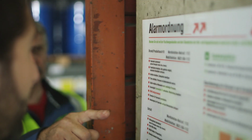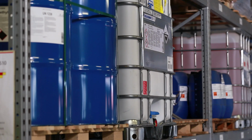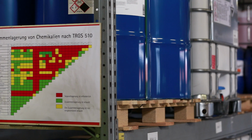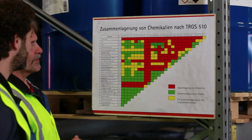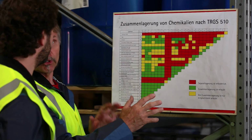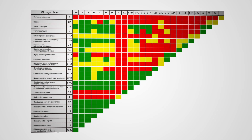In every warehouse, alarm regulations specify how to behave in an emergency. An important principle for safe storage: there are chemicals that can be stored together while others have to be stored separately. For details, refer to the joint storage table.